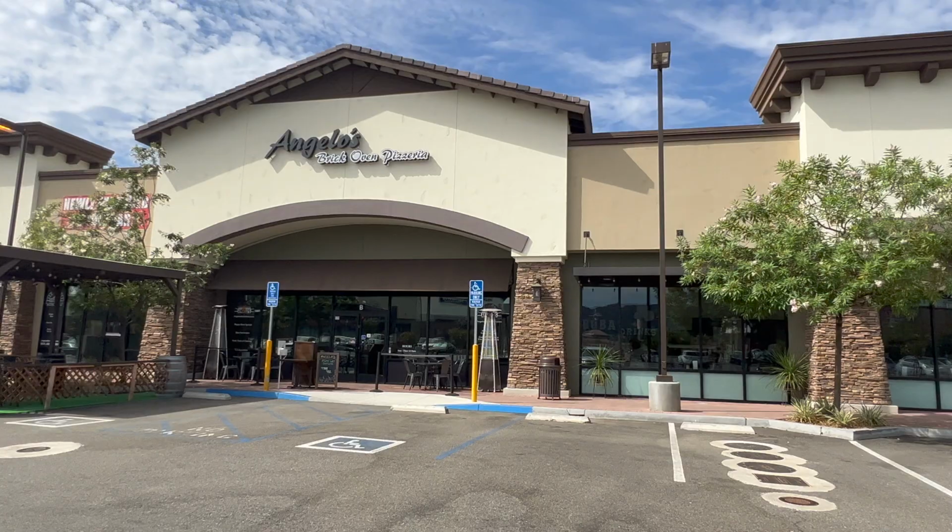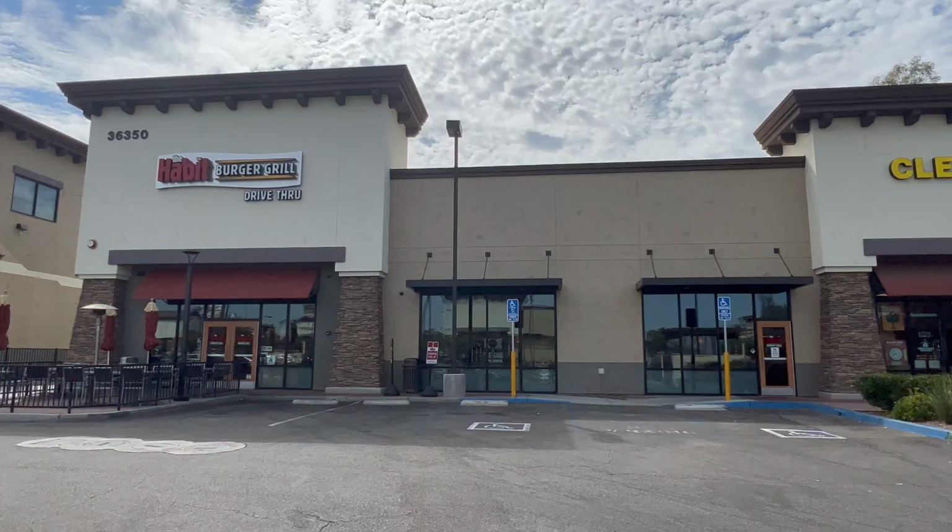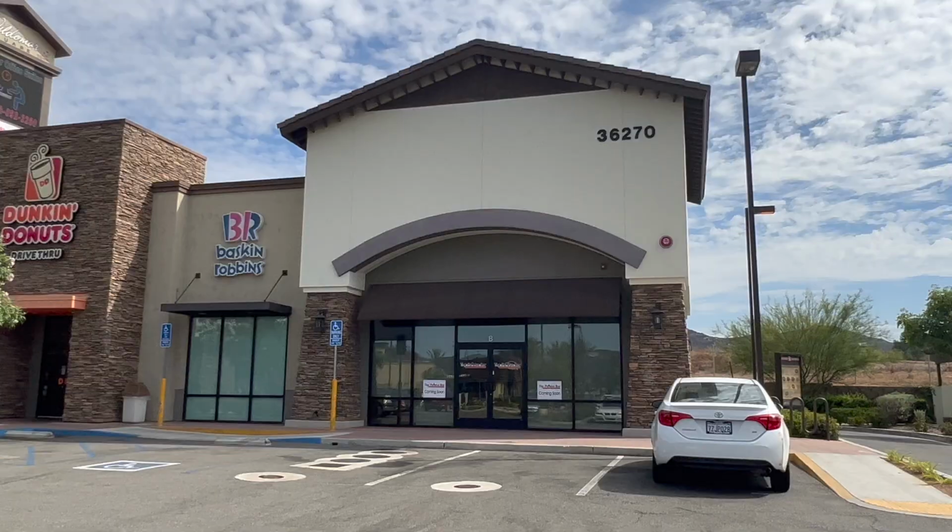All right, here's a little shopping center bonus for you. Just across the street from Stater Brothers are two smaller centers, one of which has a restaurant called Angelo's Brick Oven Pizza. This is a really good Italian restaurant, and Angelo is a super nice guy that takes a lot of pride in the quality of his food. There's also a sushi restaurant, The Habit Burger Grill, Dunkin' Donuts and Baskin Robbins Ice Cream Parlor, and a bunch more.